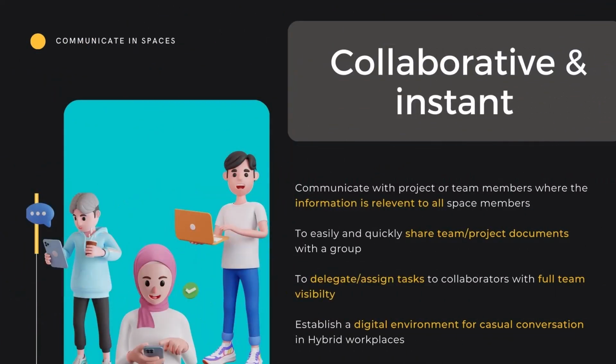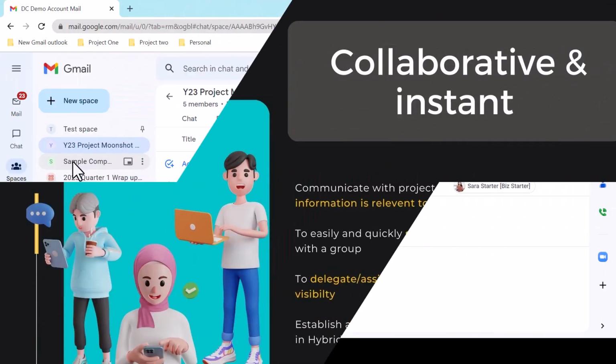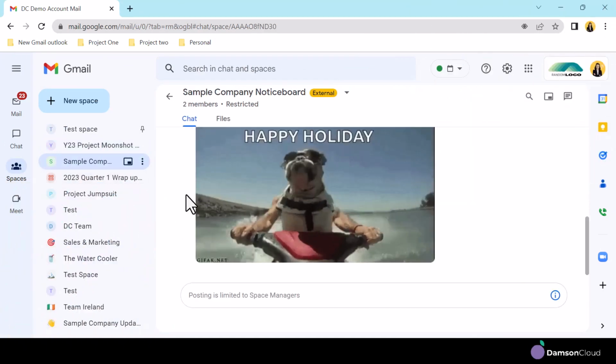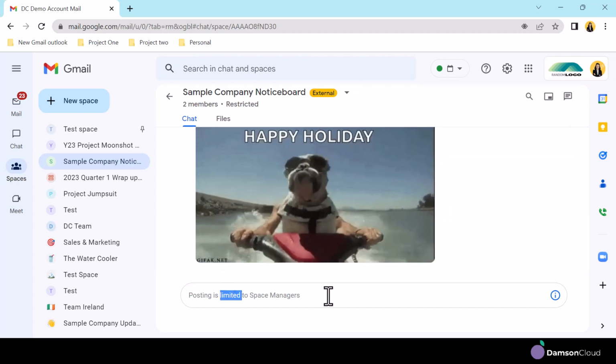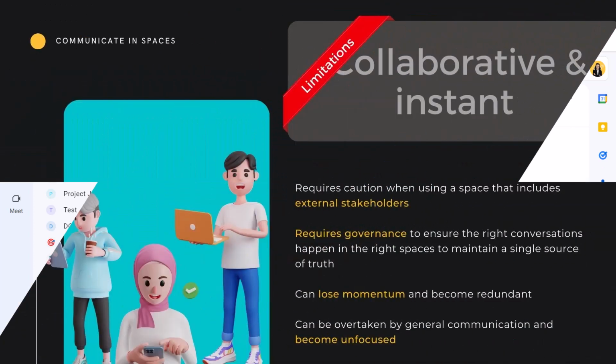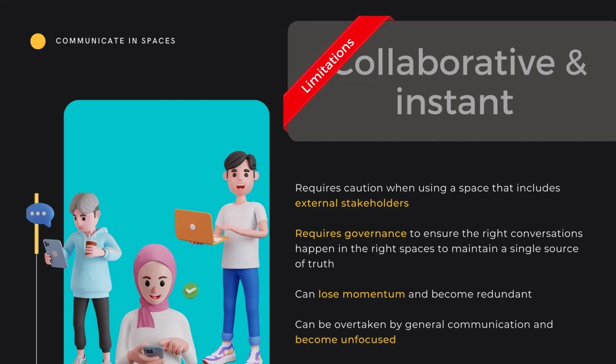Perhaps you want to simply create a digital environment in which to communicate with teams, departments, or the entire organisation on a threaded or announcement space. Spaces with external stakeholders do require caution when sharing sensitive information or confidential documents. Consider whether allowing external collaborators is appropriate in your company. If not, administrators can turn off external chat options or limit potential collaborators to members of trusted domains.